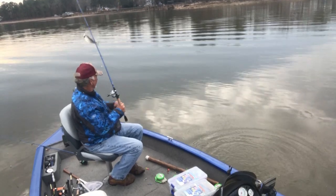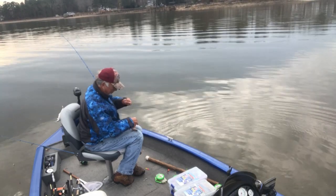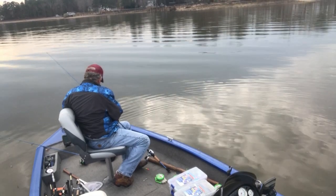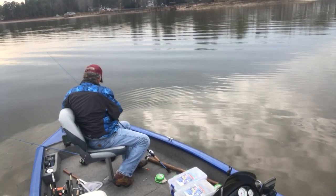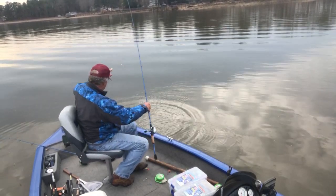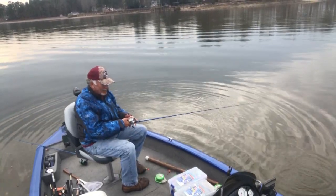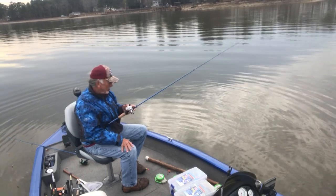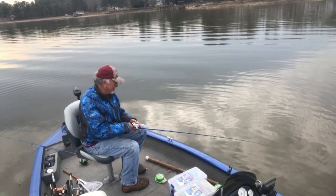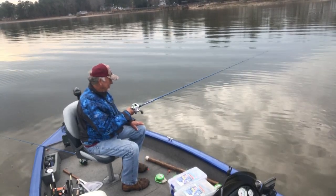Uh-oh, got two. Huh? Got two. A little stripe, I have to throw him back. All right, put it back out there. See what we can do. I think we got something going on right here. That's what I'm thinking. I'm seeing lots of fish. Maybe this is the spot we've been looking for all day, right here. Loving life. Hey, loving life. Oh, there he was.